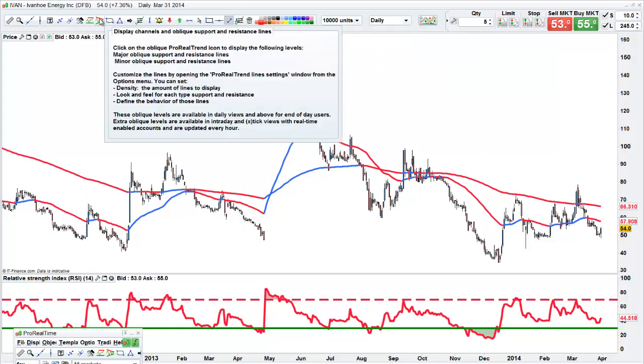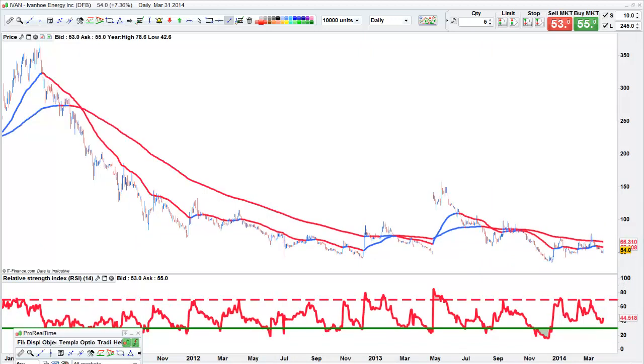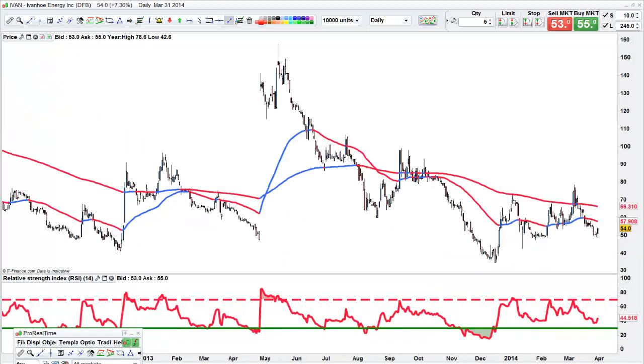Have a quick look at trend lines. It's a bit messy, isn't it? I think that's too messy. That looks like a share split to me. No, it can't be. It wouldn't share split at that price.